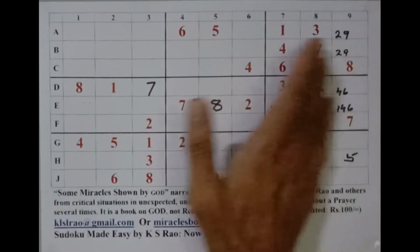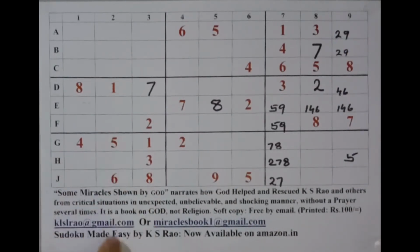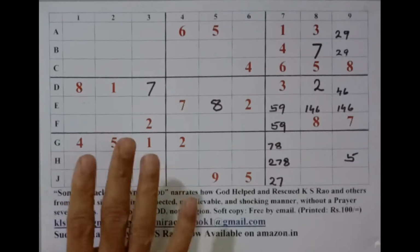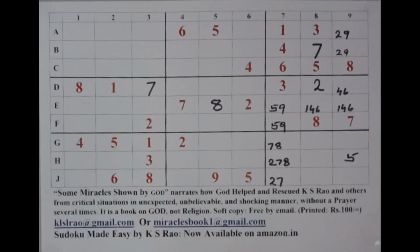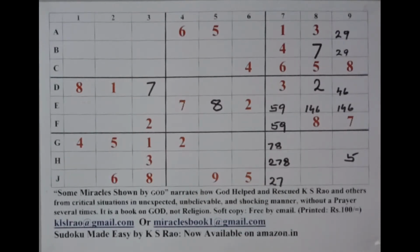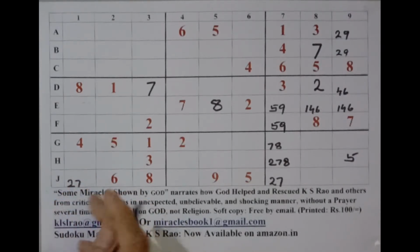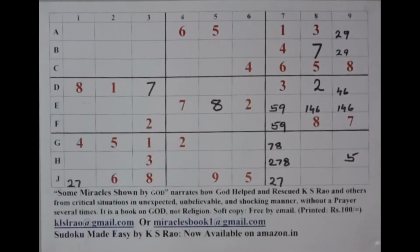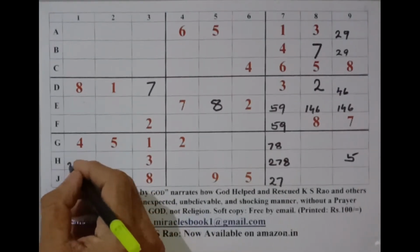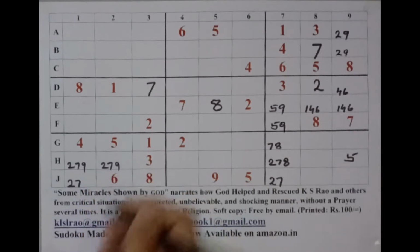But let us come down diagonally to the opposite side. This box, let us see. Here also we got a cluster. Let us see what facilities this cluster can offer to us. Here we require only three numbers, that is a 2, a 7 and a 9. We have a 9 here, so let us write 2 and 7 here. Here no cross check above, so all three numbers, let us write 2, 7, 9.